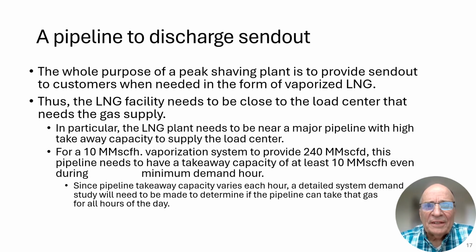Since the purpose of the LNG facility is to provide send-out when needed, the send-out has to be connected to the load center by way of a pipeline, a discharge pipeline. Ideally, there'd be two discharge pipelines in case one is not available due to maintenance or due to damage. But at least a single pipeline connecting you to a load center. And it's important that that pipeline have sufficient takeaway capacity, not only for peak hour, but also for min hour.